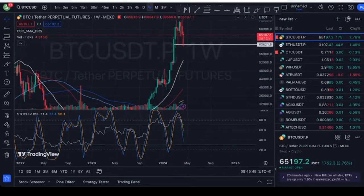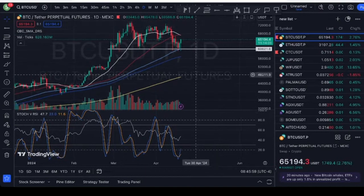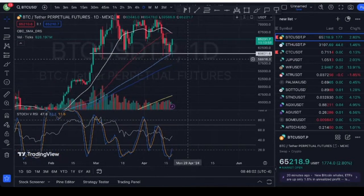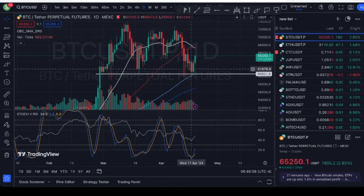Now let's look at the daily. Daily is going well, right? We are turning up and then crossing the 20 mark for the stochastic. Huge close candle the previous day, you see? That's very bearish. So we did hit this resistance, now support. Now back up, bounce. We covered more than halfway.